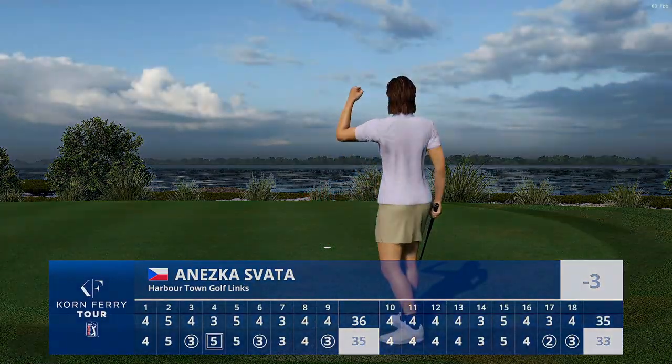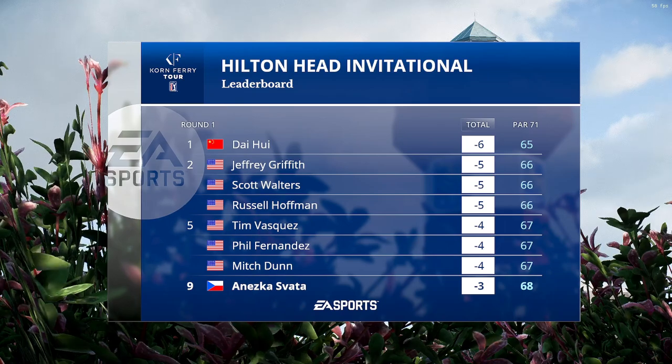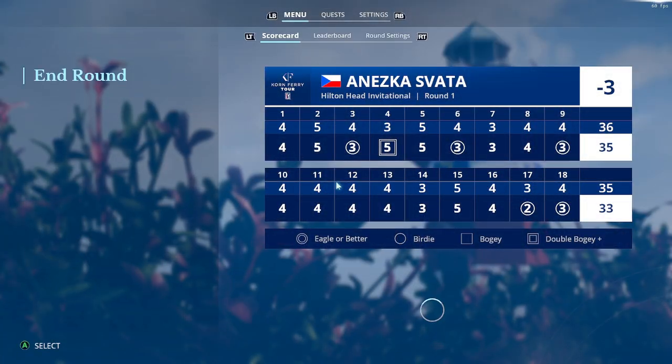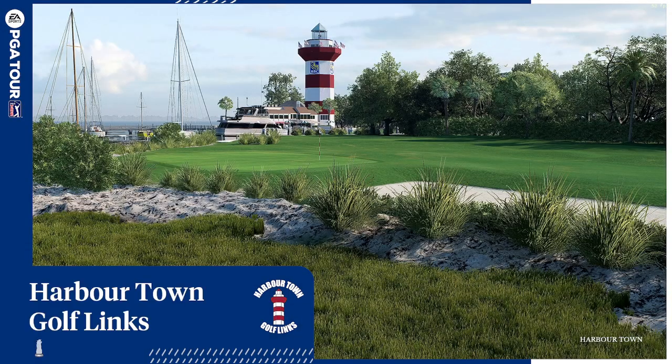Yeah, that's how to end it. Back-to-back birdies at 17 and 18. Our featured golfer in a good position, you'd have to say. Just three shots off the pace after round one. Just got to keep the leaders in check, though. Can't afford to get further behind.